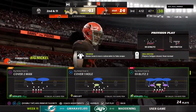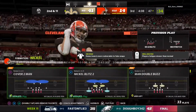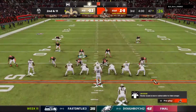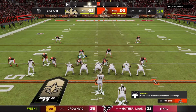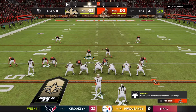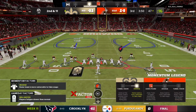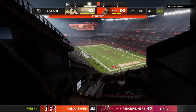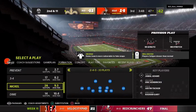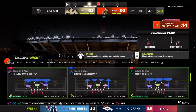Nowhere to run as they stop him behind the line. Officially, it's a 1-yard loss. That's going to bring up 2nd and 11. Right there, 54, right there, right. Hey! Strip that ball. Mike, 54. And now a timeout called defensively by the Browns. It's just their first, so 2 remaining as they burn one here in this 3rd quarter.